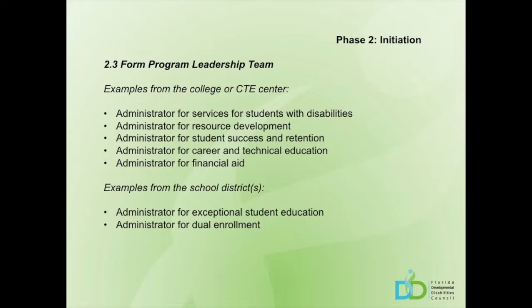This program leadership team should consist of high-level administrators at the post-secondary institution and the school district or districts who are responsible for implementing new programs. Local structures vary, but the leadership team might include the following. From the college, the administrator for services for students with disabilities, the administrator for resource development, the administrator for student success and retention, the administrator for career and technical education, and the administrator for financial aid. And from the school district, the administrator for exceptional student education and the administrator for dual enrollment.